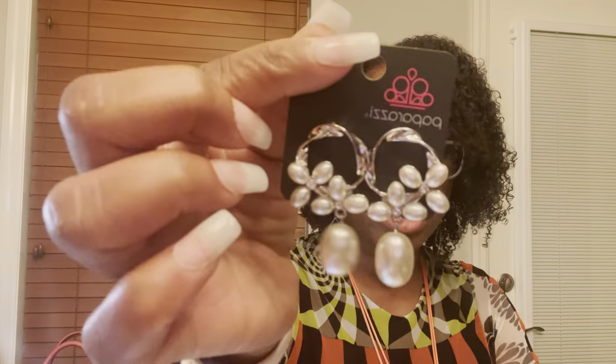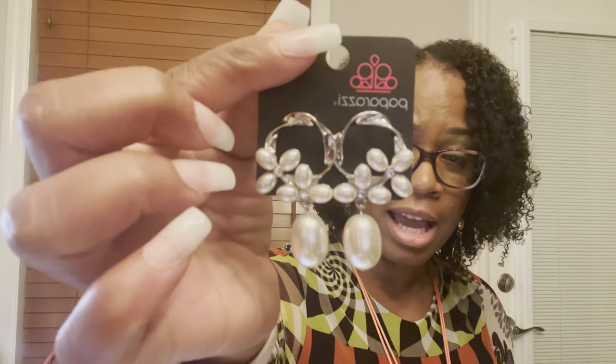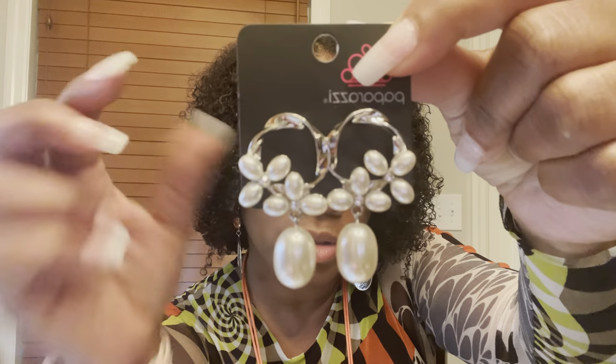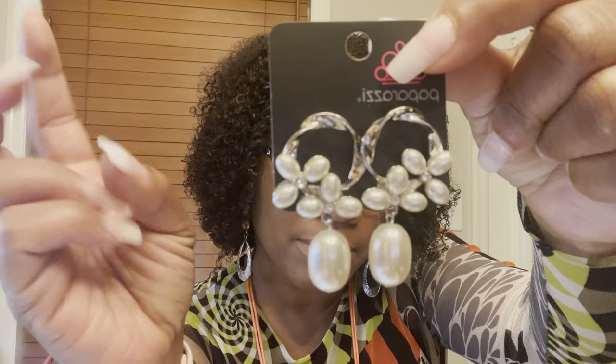Okay, so these earrings right here are a pearl drop. This is called Elegant Expo. These are also $5. These are a nice size there. Very pretty earring, and it's not a heavy earring. It's maybe medium to lightweight. Let me pull those in just a little bit more for you. Very cute. I'm gonna have to get some of these too. I put this on my list. I like these.